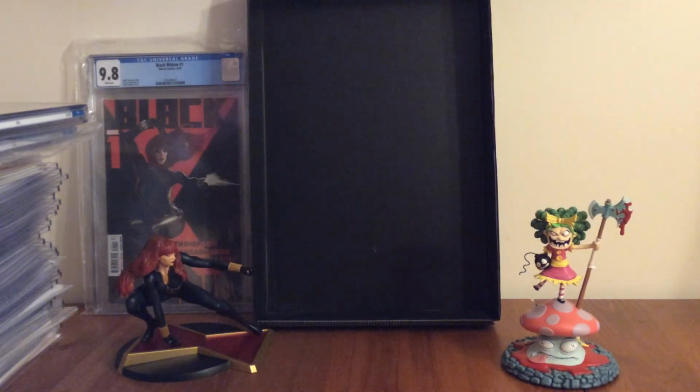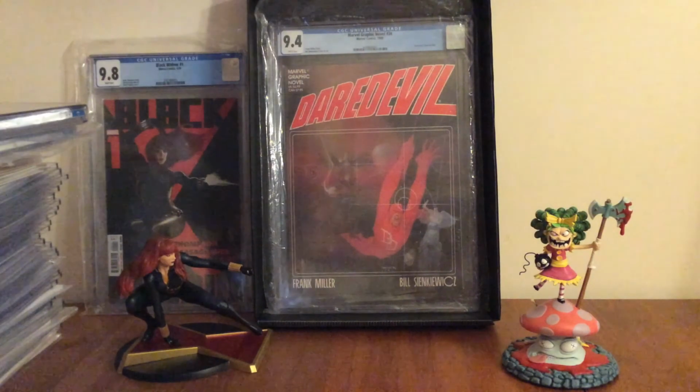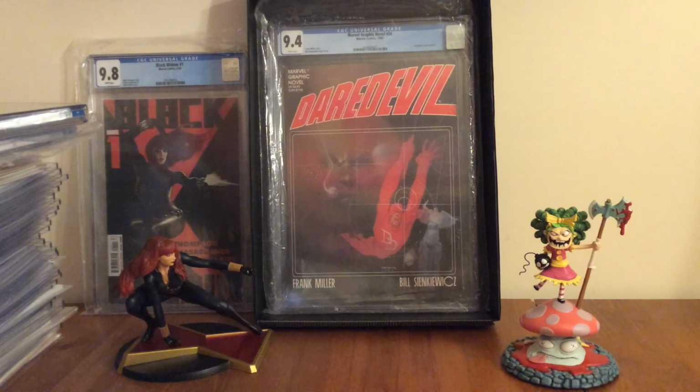Here we have a Marvel graphic novel, number 24, featuring Daredevil, with a story by Frank Miller and artwork by Bill Sienkiewicz. So yeah, in a 9.4 grade. This could be a tricky book to find in high grade. And this book won a Comic Buyer's Guide Fan Award in 1986 for favourite original graphic novel or graphic album for a story called Daredevil, Love and War. As I said, it has a story written by Frank Miller and features a cover and artwork by Bill Sienkiewicz. So yeah, it's 9.4 with white pages.